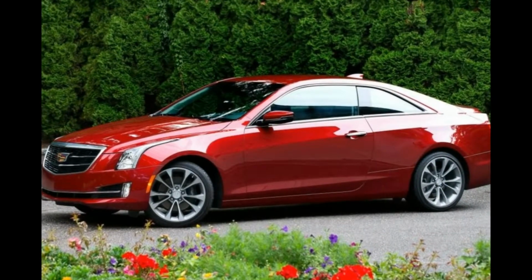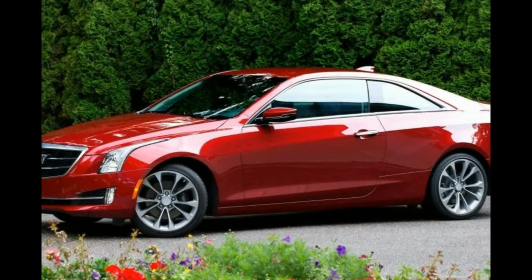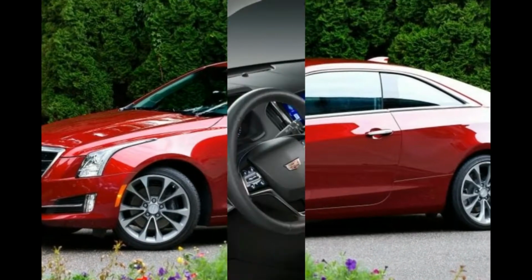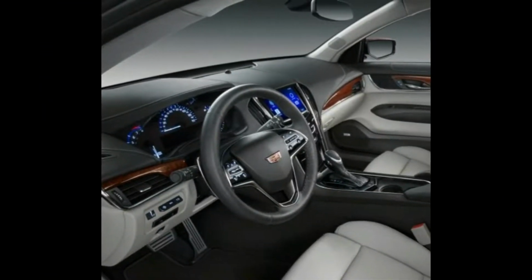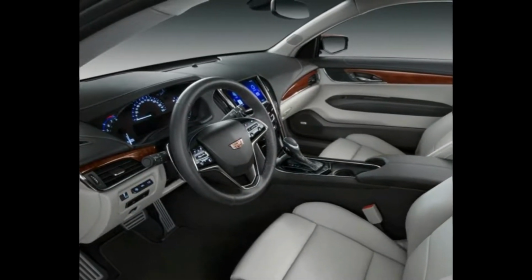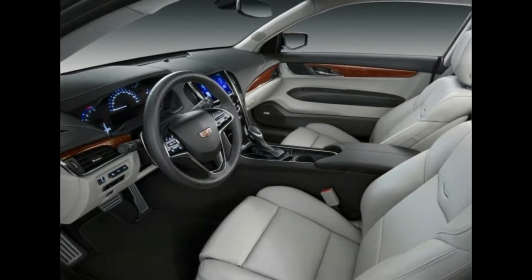There are enough storage spaces throughout the cabin to store a couple of small bottles of water and some keys and sunglasses. Storage for your phone will most likely be hidden behind the center console, which also includes a wireless charging pad. Most phones still don't have integrated support for this feature, though.